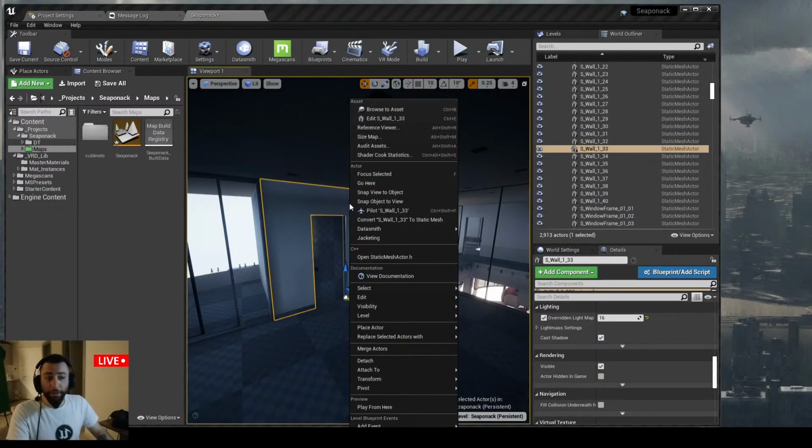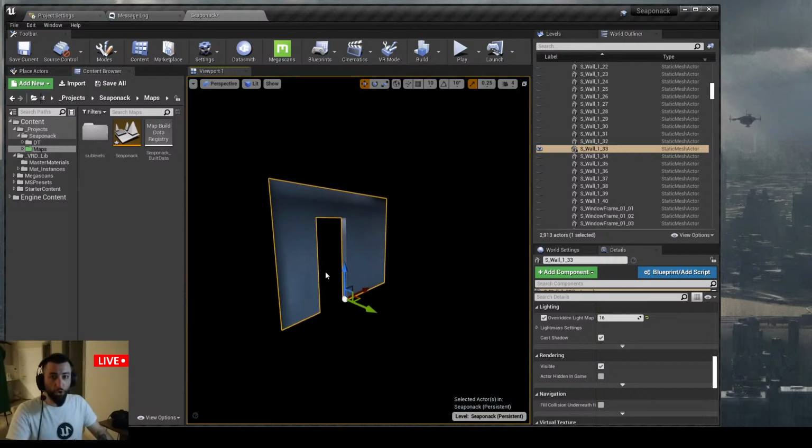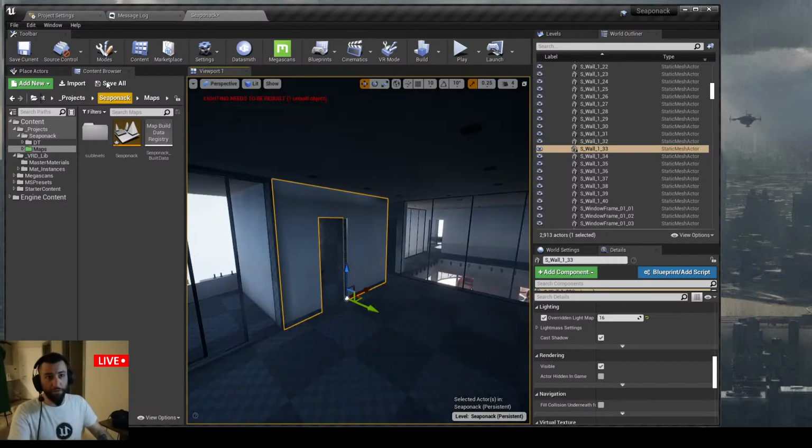If we right click any mesh in Unreal Engine, in the visibility section there is hide selected, show only selected, and this is the one I use. It has a shortcut, H, that I placed on it, and there is show all actors. So what I do here is show only selected, everything good, then I show all actors. So H to show only selected, Control H to show everything again.